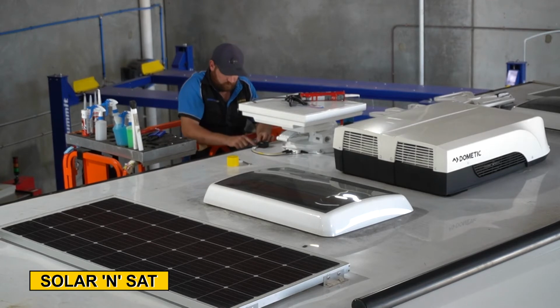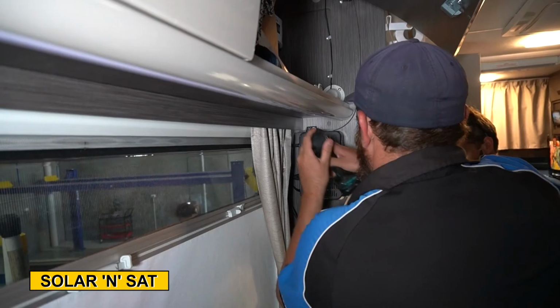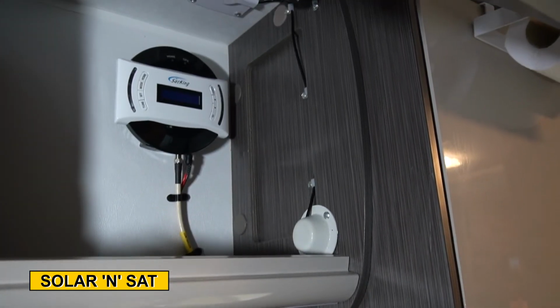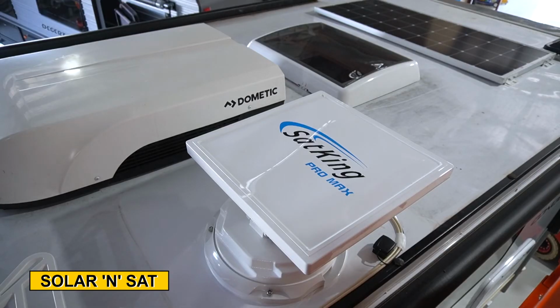Adam also installed a SatKing Promax in this Jayco Conquest RV. To save taking up extra storage space, he mounted the vast decoder box vertically on the wall underneath the controller right near the TV. Very neat and out of the way.